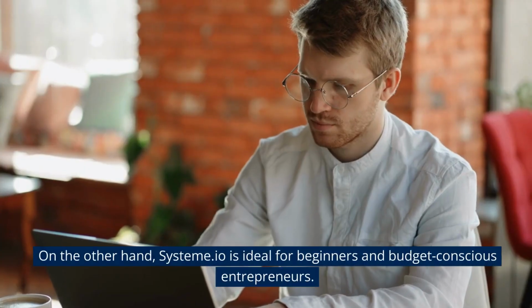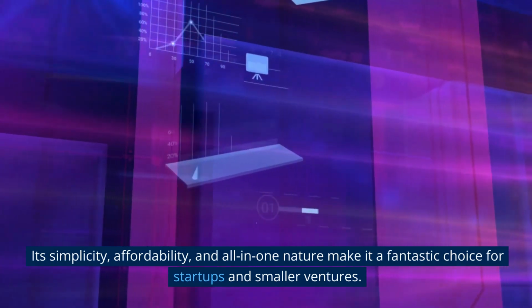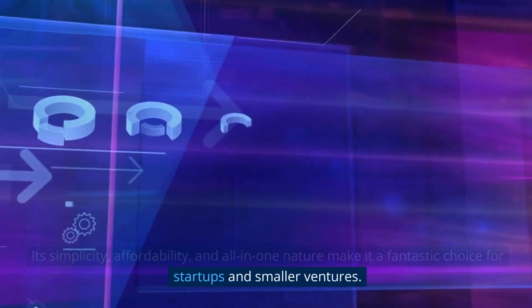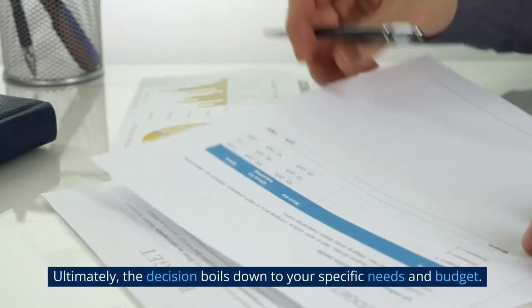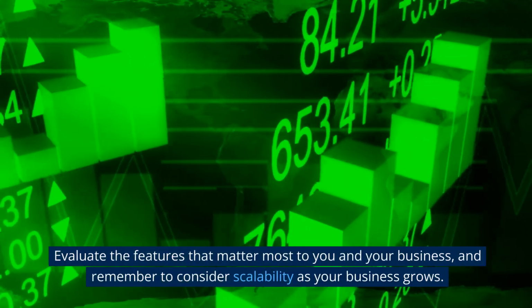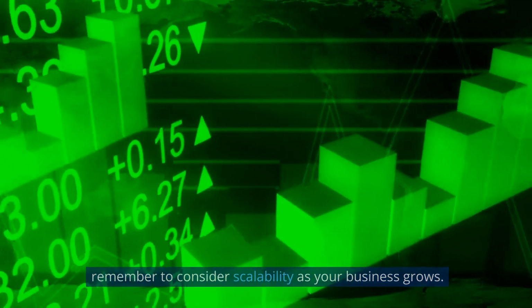On the other hand, Systeme.io is ideal for beginners and budget-conscious entrepreneurs. Its simplicity, affordability, and all-in-one nature make it a fantastic choice for startups and smaller ventures. Ultimately, the decision boils down to your specific needs and budget. Evaluate the features that matter most to you and your business, and remember to consider scalability as your business grows.